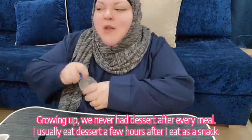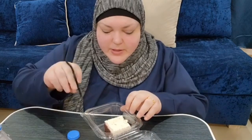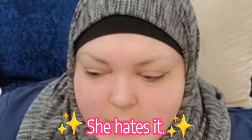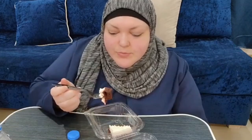I finished my plate. I finished all my food, so now I get dessert. Let's try this keto red velvet cheesecake. Yum. Mmm. I'm trying to slow down and savor it. But I literally devoured my food.